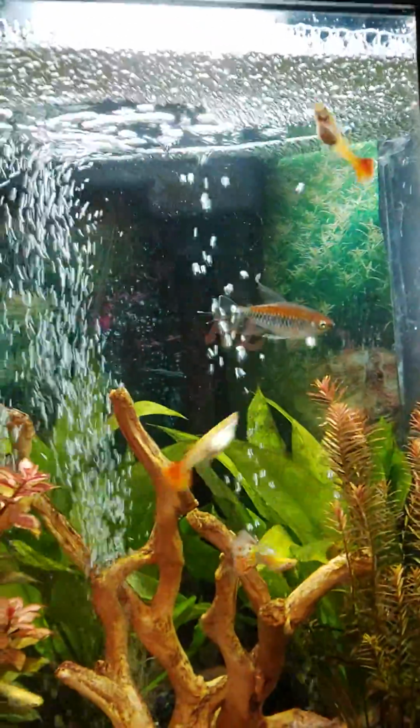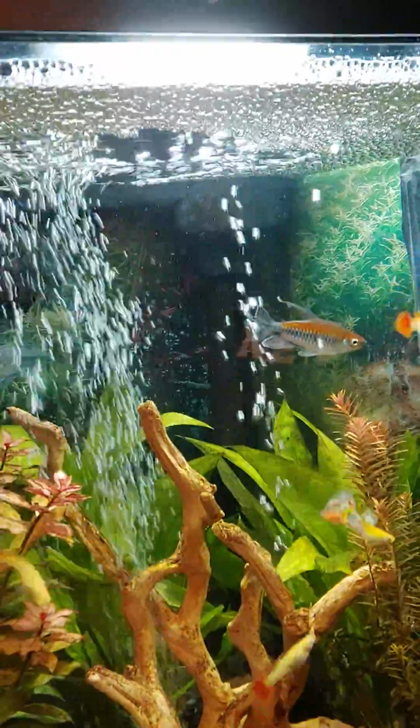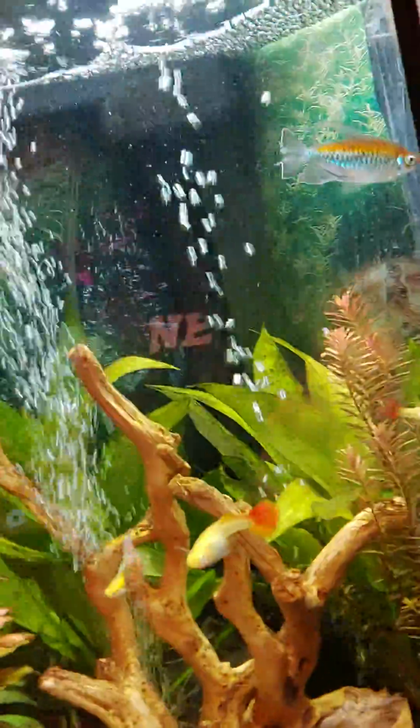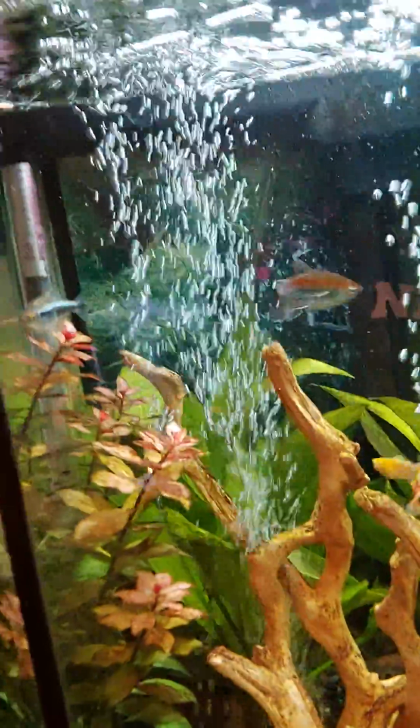But, you know, the Tetra tends to hang around a lot with a black widow, wherever she is. She's hiding somewhere down there. But yeah, that's my fish tank.